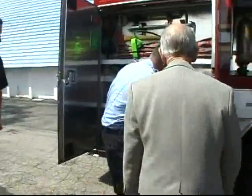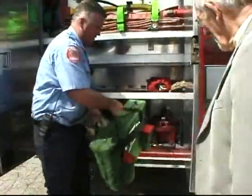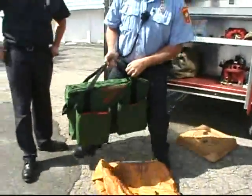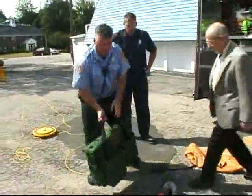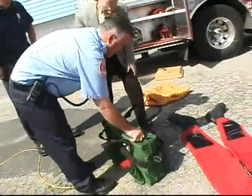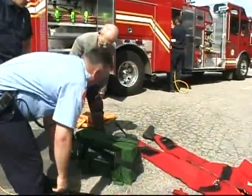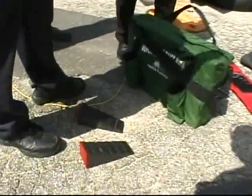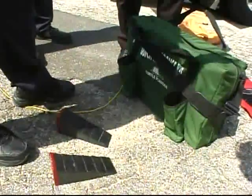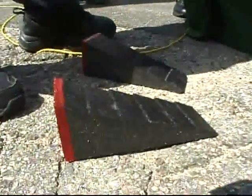Other things we have here, let Paul explain this a little more. This is really new for us. This is cribbing. Like Paul said earlier, we are a highway. This truck's designed to be on the highway and do a lot of work. We don't have the benefit of having a heavy rescue in Randolph. This used to be done with the carpenters here. Used to make up things. When a car's unstable, to stabilize it, you can tuck pieces of wood in, so it won't rock and roll.